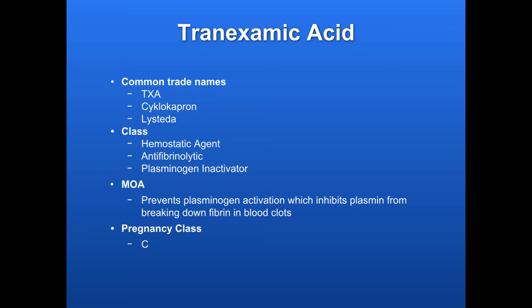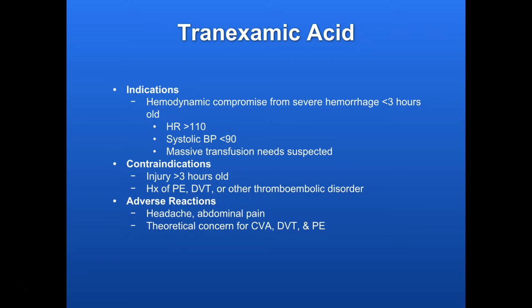Pregnancy class for it is C. Indications can be hemodynamic compromise from severe hemorrhage, less than 3 hours old, and that's important. Less than 3 hours old, as of the most current research, is the only time we're going to give it.